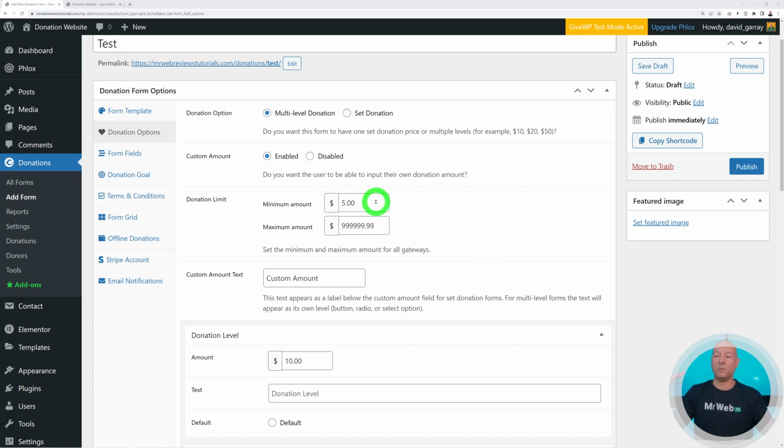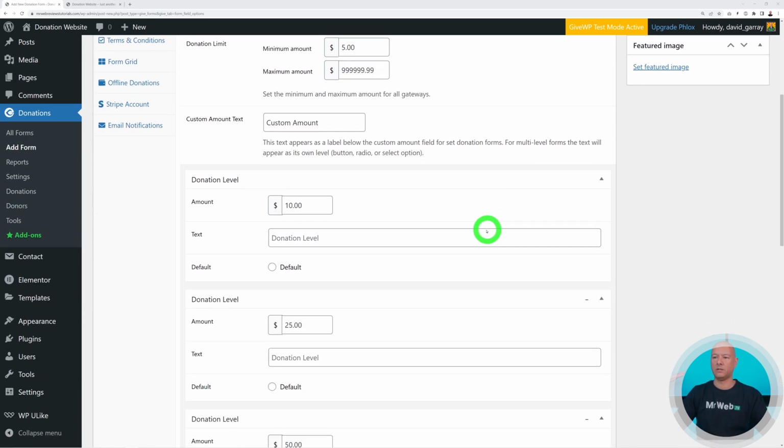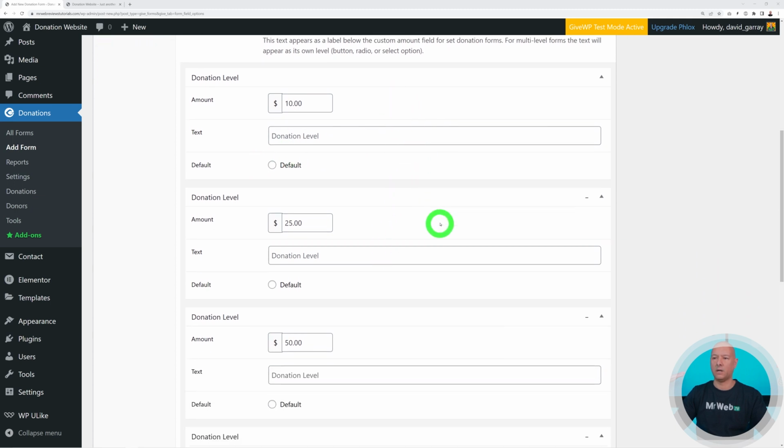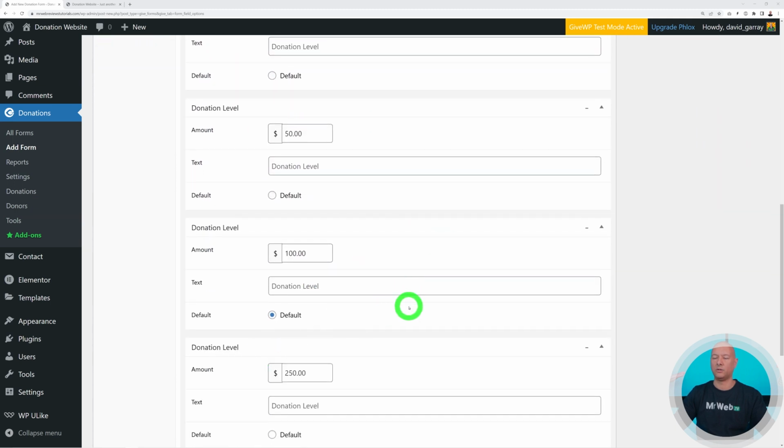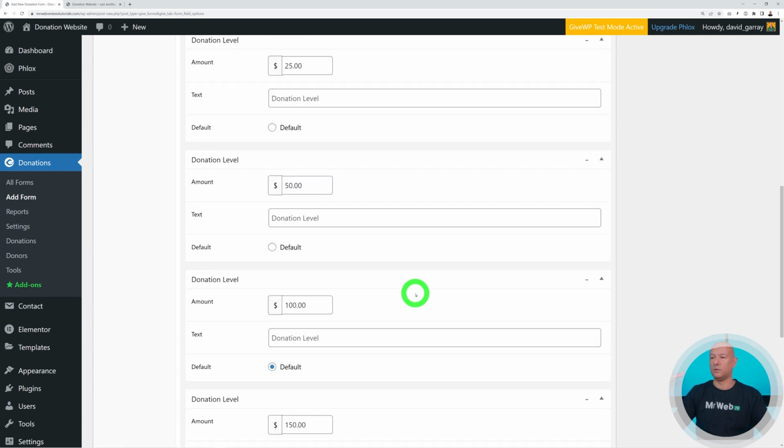Now you can set a minimum amount as well and a maximum amount. So if you don't want to receive more than $1 million, you can limit that to $999,999. And the minimum amount could be, for instance, $5. You're not going to accept maybe $1.20 or $2.50. And since we set up multi-level donation, here you can insert all your levels. As you can see, we start at $10, then $25, $50, $100, and $250. Obviously, you can change this amount yourself. Maybe you want to put $150 here or whatever, and then once you're done, that's basically it.